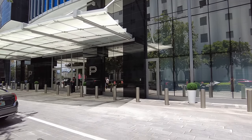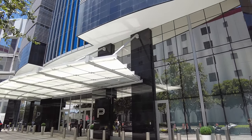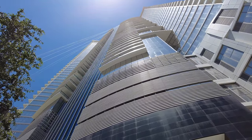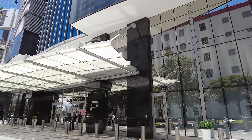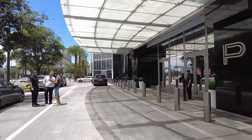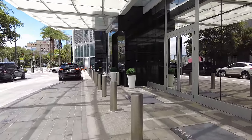What's up, everyone? So today I have the opportunity to tour Miami's luxurious Paramount Tower. This building is located in downtown Miami, and it's been getting some pretty rave reviews. I've heard a lot of great things about this building, but we're gonna go in and check it out. It's located on Northeast 1st Avenue between Northeast 8th Street and Northeast 9th Street.